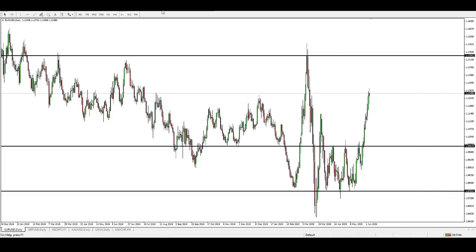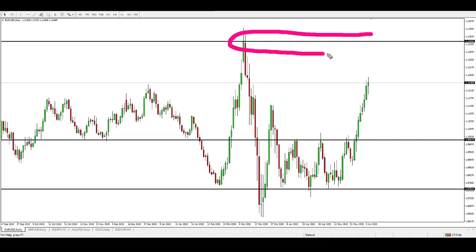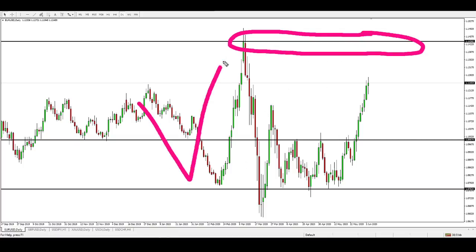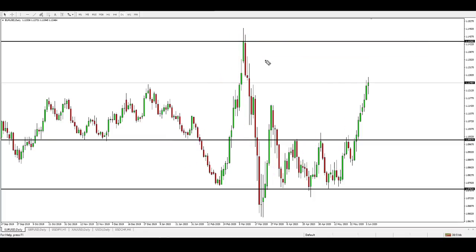But let's talk about at least some setups that I like. Well, I think that if price were to get up to this point here, I like the idea of looking for shorts in that area, just because look at how strange, again, this price action has been. We've seen really, really weird back and forth market. So if price were to come up to this area, to me, this would be a decent area to look for shorts overall. So that's just my personal 2 cents there on Euro USD.